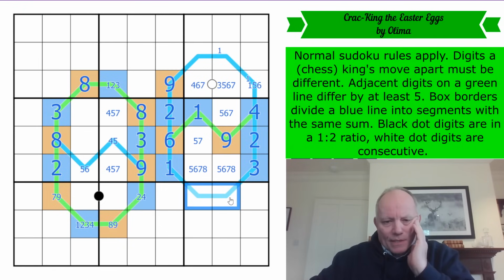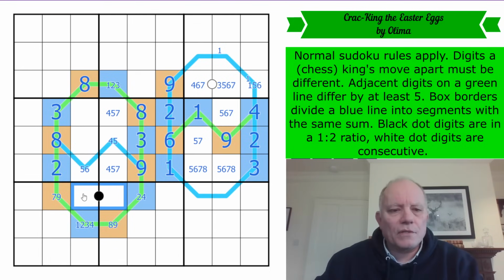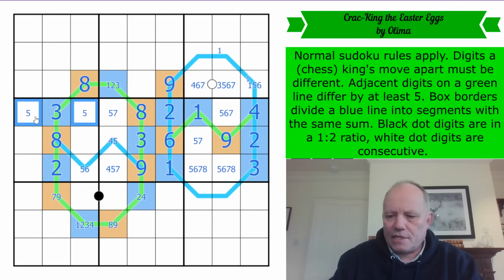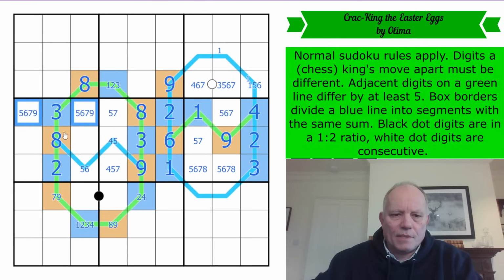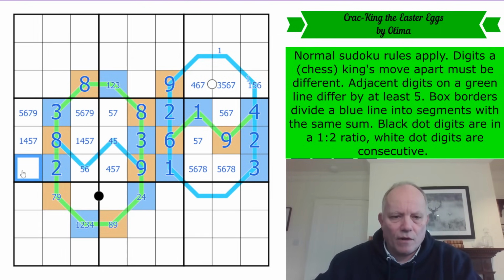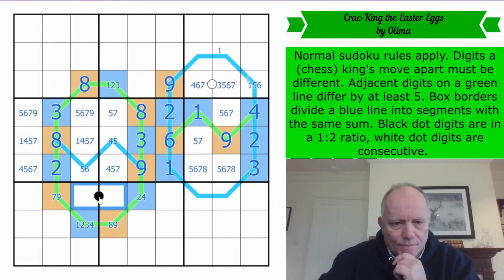Now this pair adds up to 9. Oh, this pair is a black dot pair. Actually, the first thing I'm going to do is just some tidying up of Sudoku. So that can't be a 4 now. These are from 5, 6, 7, 9. One of them is a 9. In this row, we've got 1, 4, 5, and 7 to place. And in this row, that's 4, 5, 6, or 7. That didn't really help, actually. Let's have a look at the black dot then.